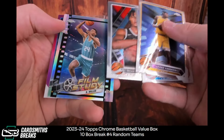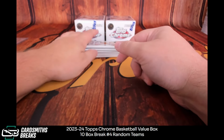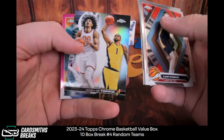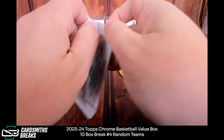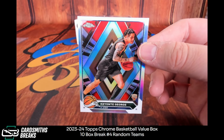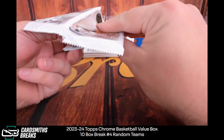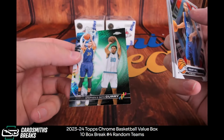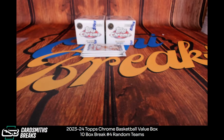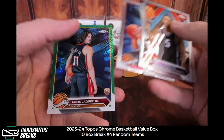Okay. There's a Brandon Miller film study. Jalen Williams. There they are. Cole Anthony Pink. Keontae George, refractor rookie. WV Mats cards. He's a pretty good one. Stephen Seth Green. This is a random that's going to Psionics Warriors. Jaime Green rookie, nice.